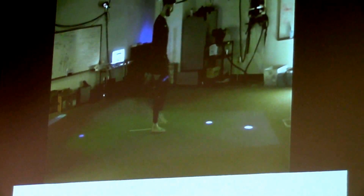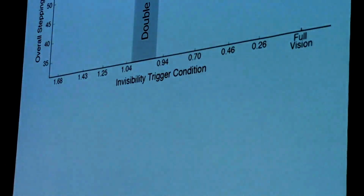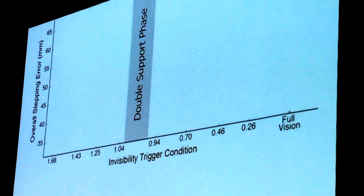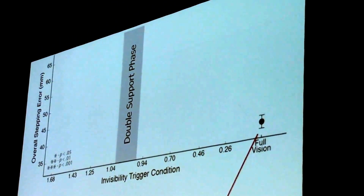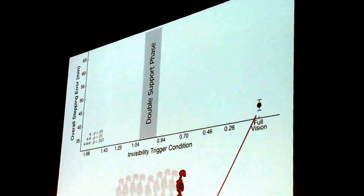We tested a variety of different trigger conditions. There were 8 in all, and there was also this full vision condition in which the targets were visible throughout the entire trial. In this full vision condition, stepping accuracy was about 36 millimeters. So this is baseline performance.